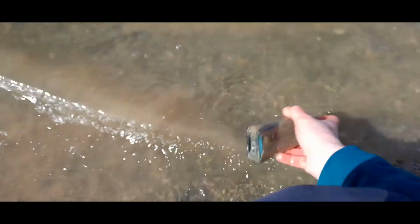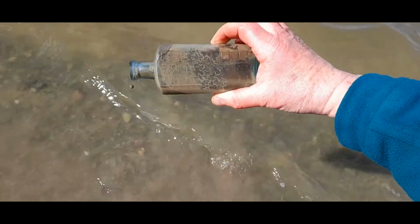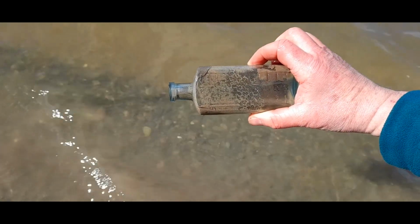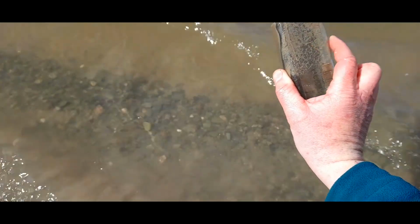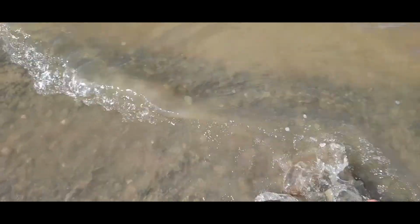Oh wow. Try and give it a good clean. Oh look, tablespoons. So each mark is a tablespoon. Fantastic. Oh, what a great day.